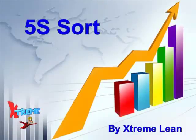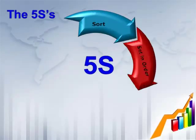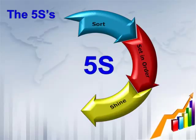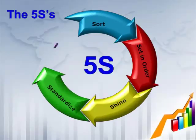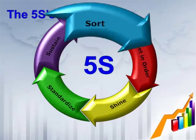5S is an integral part of lean manufacturing since it focuses heavily on the elimination of waste. This video will teach you how to implement SORT at your company so you may realize all of the benefits of 5S. In review, the 5 S's are sort, set in order, shine, standardize, and sustain, in that order. We will focus on sort for the remainder of this presentation.